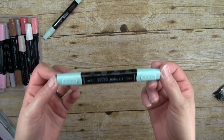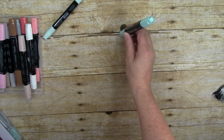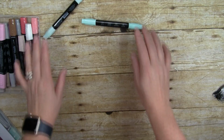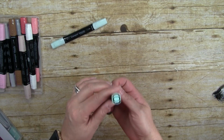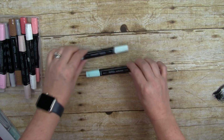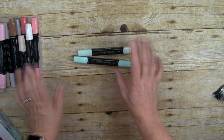They need to sit horizontal somewhere on your desk. You don't want them stacked up in a jar or something. You want to store them like this. They are a square barrel, so when you put them down, they're not all going to roll off, because I always have all of them all over my desk. I know, my Stampin' Write markers, they go all over the place. So you get the light and the dark, all right.